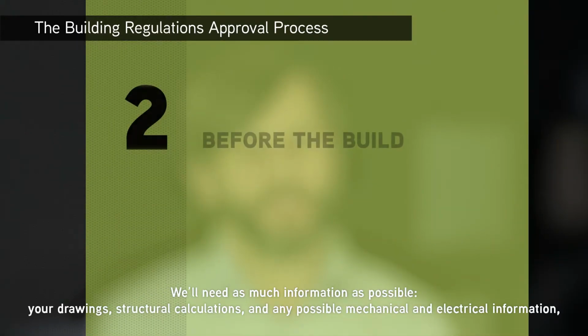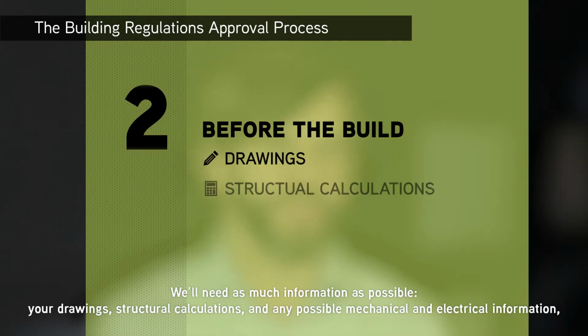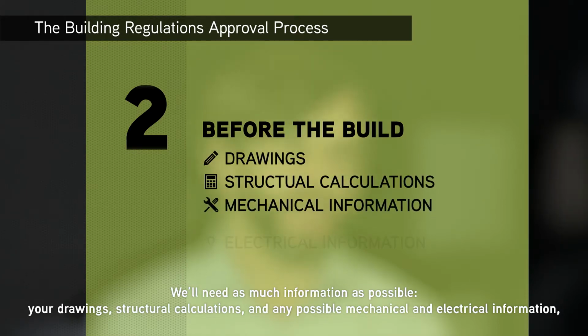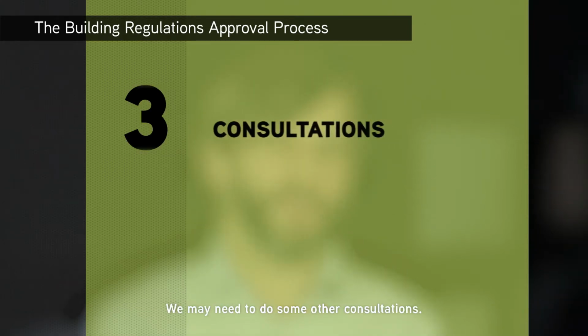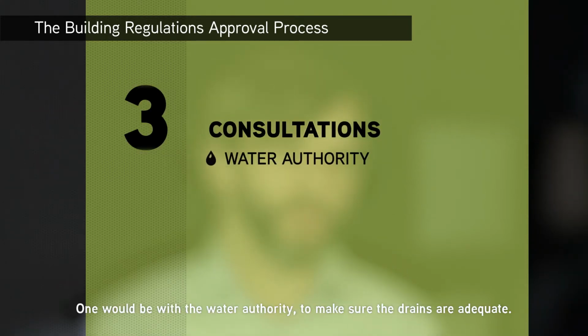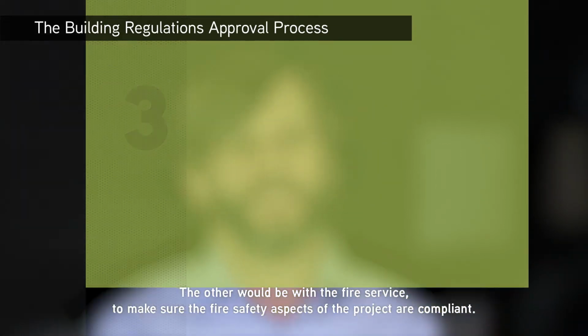Once the notice has been accepted by the local authority, we can then start work on your project. We'll need as much information as possible: your drawings, structural calculations, and any possible mechanical or electrical information, which we can then approve. We may need to do some other consultations. One would be with the water authority to make sure the drains are adequate. The other would be with the fire service to make sure the fire safety aspects of the project are compliant.